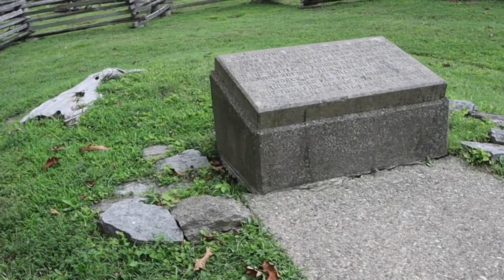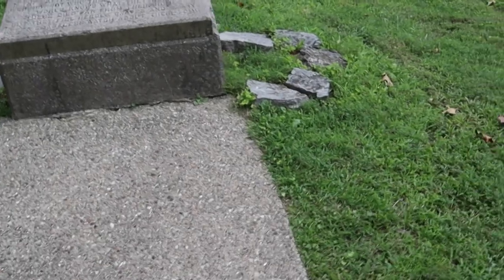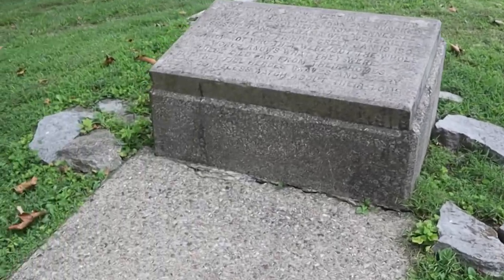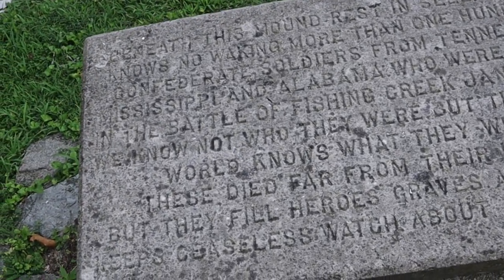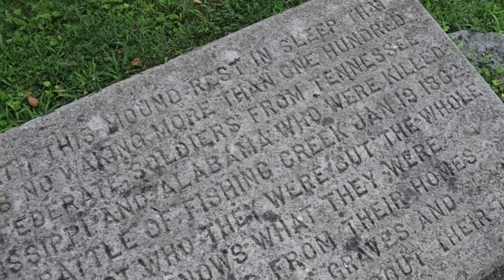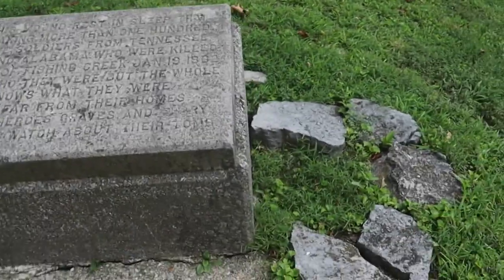This site here is where the mass grave is. You can see the mound here as well as the stone placed on top that gives you some information about it. Of course, over 100 people were buried here according to this plaque, soldiers from Tennessee, Mississippi and Alabama. They were all killed during the Battle of Mill Springs.